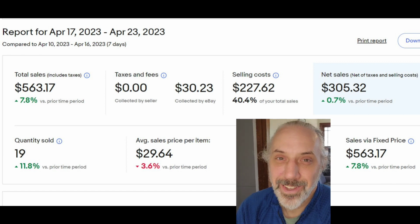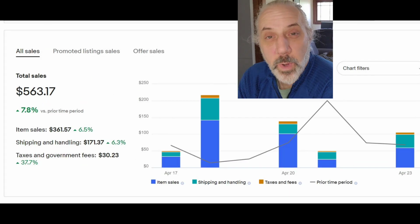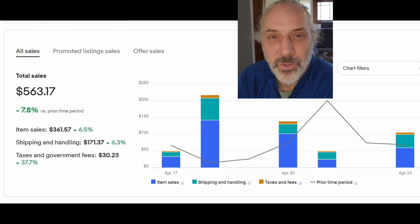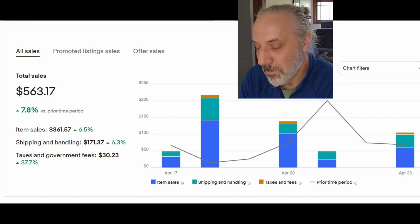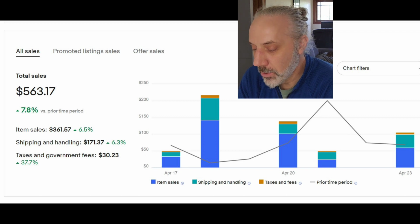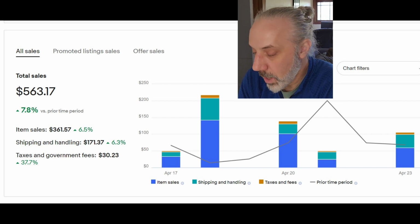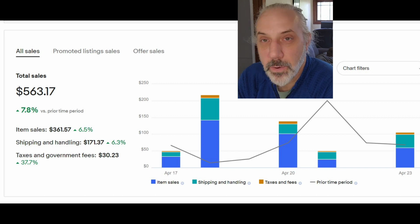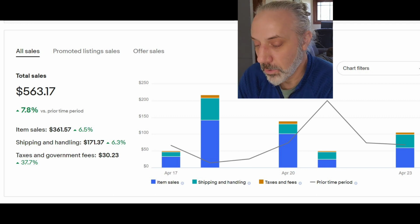But we'll look, okay? My sales chart for the week. As you can see, I didn't have consistent sales. This is a little bit up and down. Monday, about $50. Tuesday, roughly $215. Nothing on Wednesday. Thursday, about $130. Friday was about $50. Nothing Saturday. And then we rounded out the week on Sunday with about $100.